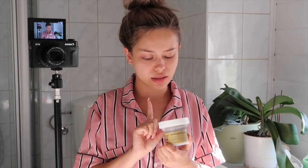And then wash it off with cold water again. Now for my next step, I'm gonna exfoliate. And I'm gonna use this black sugar mask wash off by Skin Food, and this is such a good exfoliator.